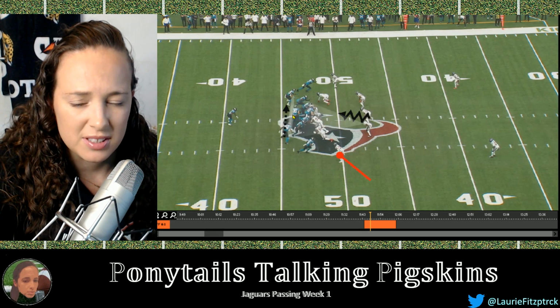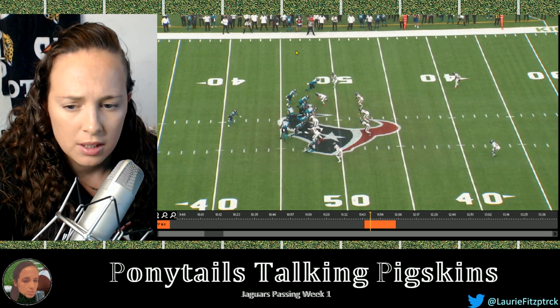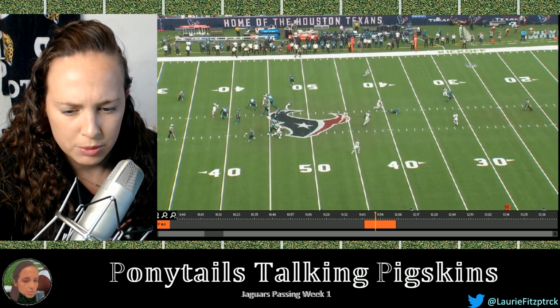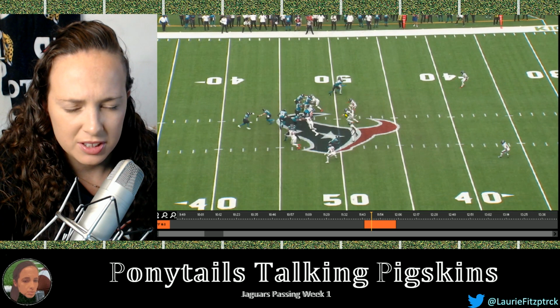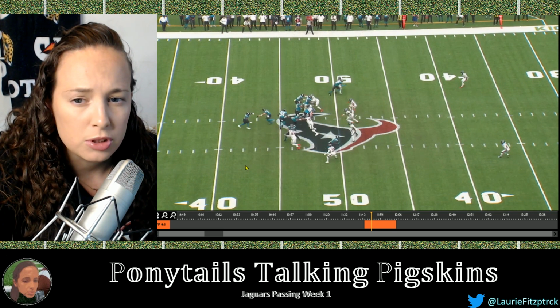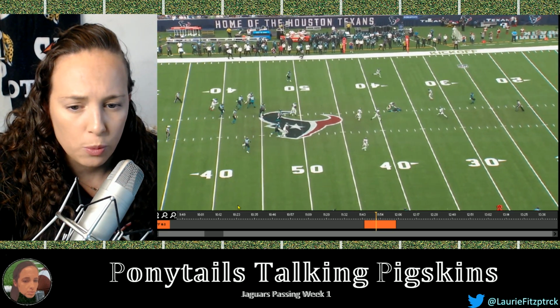You have the linebackers that stay up. They're respecting this motion and this play action. It was a perfectly drawn up play. You see how quickly this guy jumps up to the line of scrimmage, just in case that ball is handed off. Wide open over the middle.